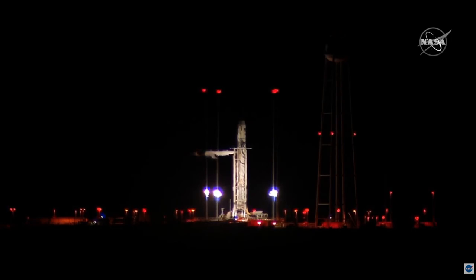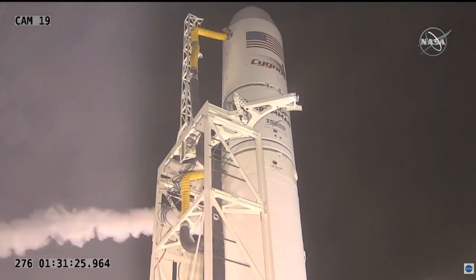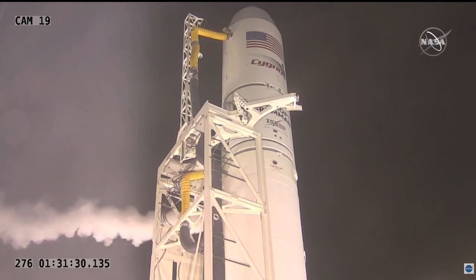Just under 2 minutes left before the countdown would need to resume to reach the end of tonight's five-minute launch window. Standing by for further word from Wallops. Okay, launch team, we're going to be picking up the count in just over a minute here. Again, our new target T0 time will occur at 014344 UTC. That's 014344 UTC.